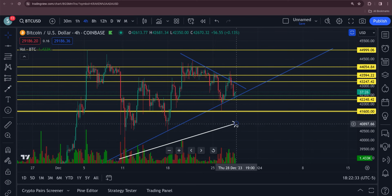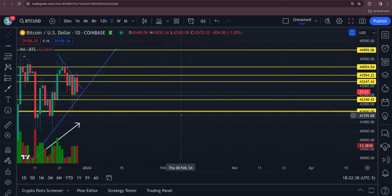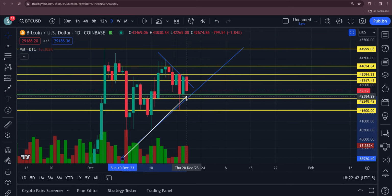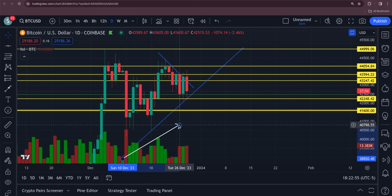You can see it. If I go out, let's go on a daily chart. You can see these areas a lot better. It wicked right down to here, which over here it was support, resistance, resistance. Very good area, and that is obviously right on our trend line. So 42,265, Bitcoin needs to hold that.